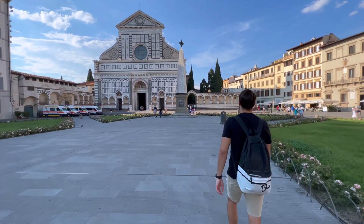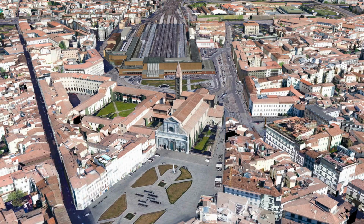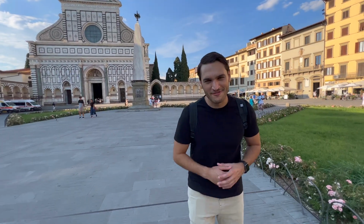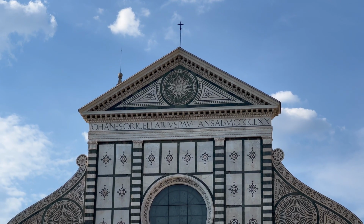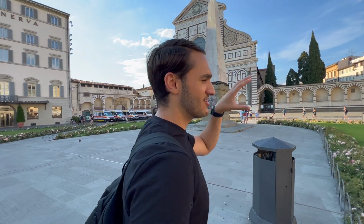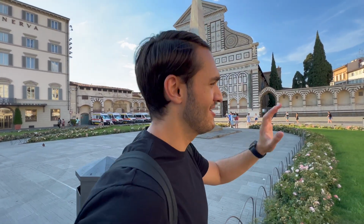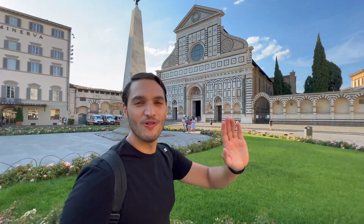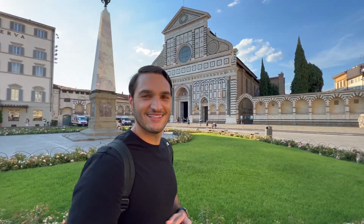If you're coming from the city center, the train station is located right behind the church of Santa Maria Novella. So fun fact, Santa Maria Novella train station is named after Santa Maria Novella church. If you walk up the right side of the church, you will find the train station just in front of you, maybe a 2-minute walk. The underpass is just up the right side here as well. So you can go under and skip all the traffic that is running on top.